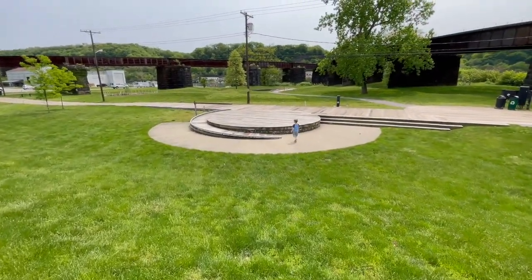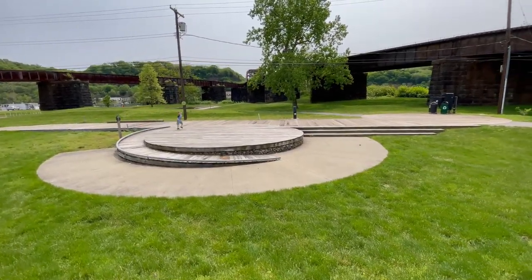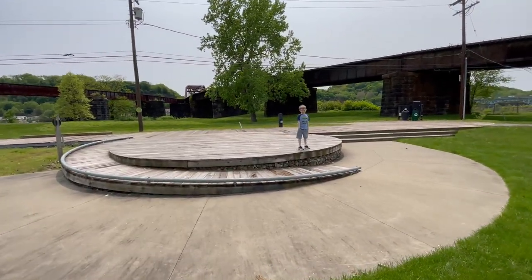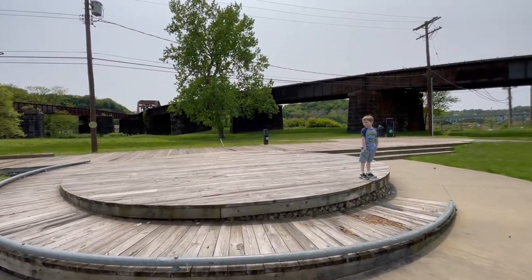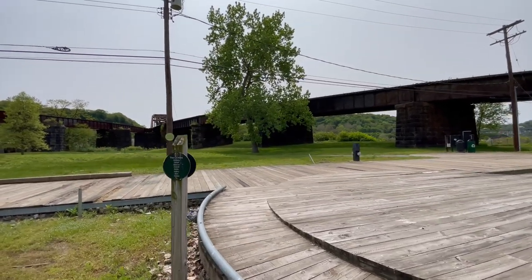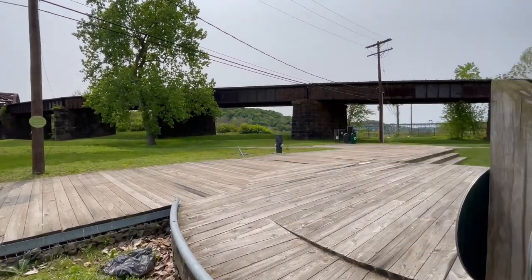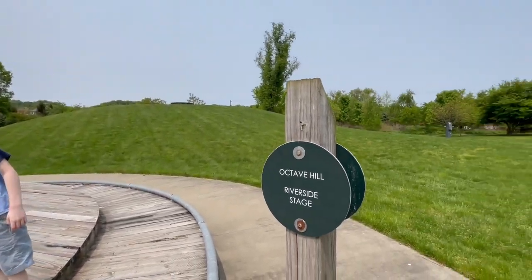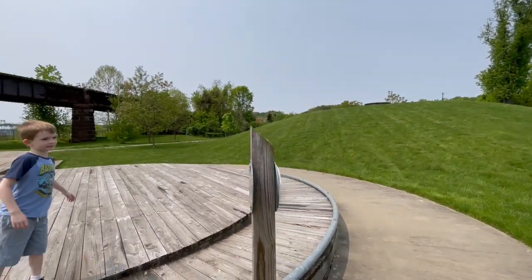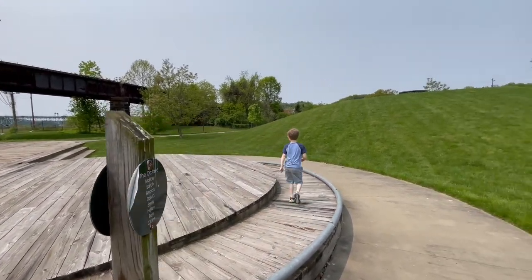Right down here is kind of what looks like a stage area. I'm not quite sure if they actually use it for that or not, but it makes for a great place for the kids to kind of run and just have some fun. Actually, it says the Octave, Mallory, Sarah, Becca, David, Emily, Haley, Ben, and Claire. What's it say on this other side? Octave Hill Riverside Stage. Okay. So they call the hill Octave Hill, buddy. We didn't know that. And this is the Octave Hill Stage.